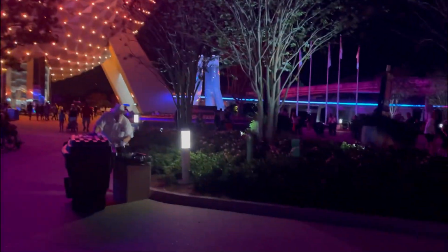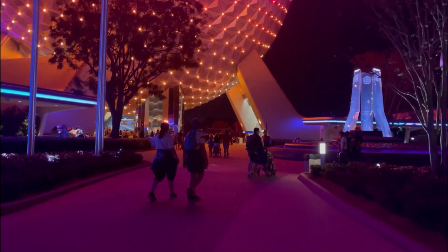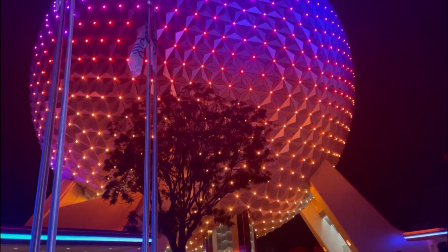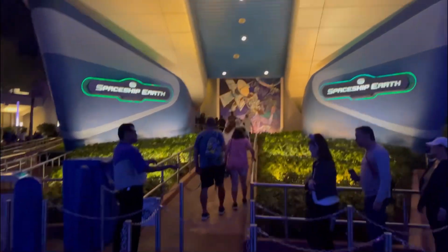It doesn't look too bad out here, but the other attractions like Ratatouille, Frozen, I did like over 100 minutes, so that was definitely a no-go. And we're gonna start off with Spaceship Earth. It's a 5-minute wait. Wow, not bad, not bad.